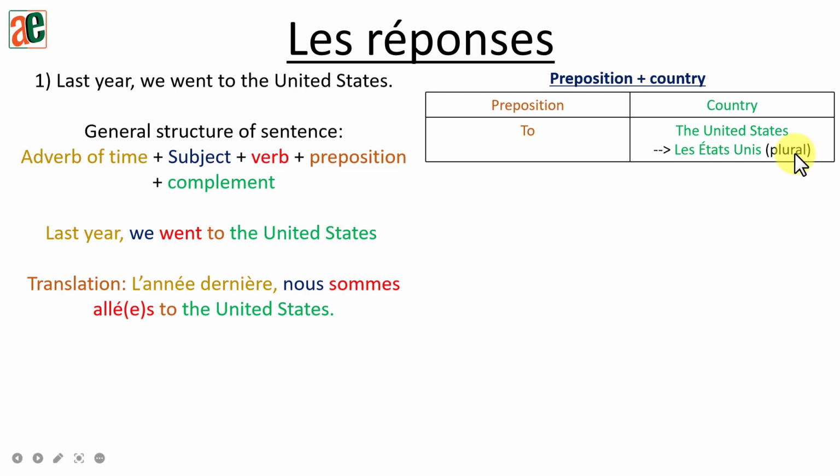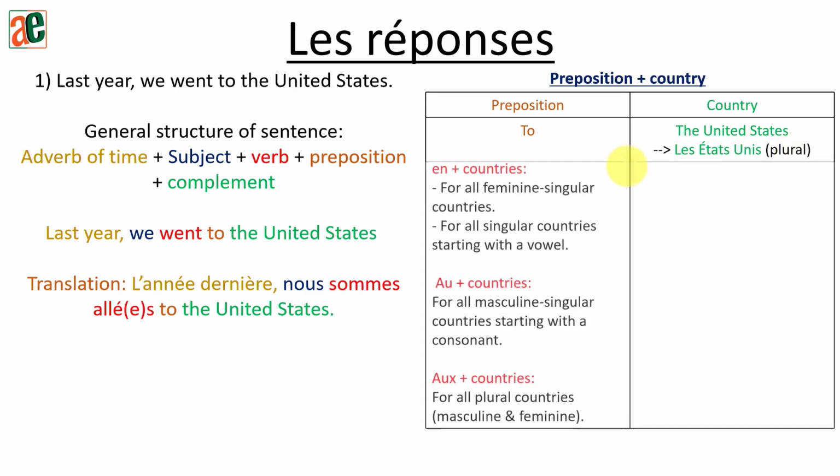Now, how to express that to? For to, we have three possibilities. We can use en plus countries for all feminine singular countries, and for all singular countries starting with a vowel, masculine and feminine. And here this one is plural, so I don't think that this one can fit the rule. We also have au for all masculine singular countries starting with a consonant. So this one is plural, and this one we are still talking about singular, so I don't think this one. Let's go for the last one.